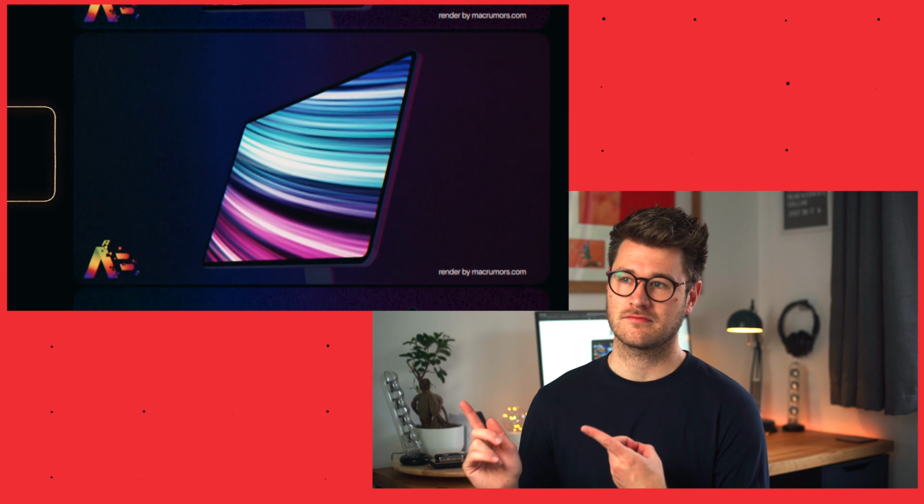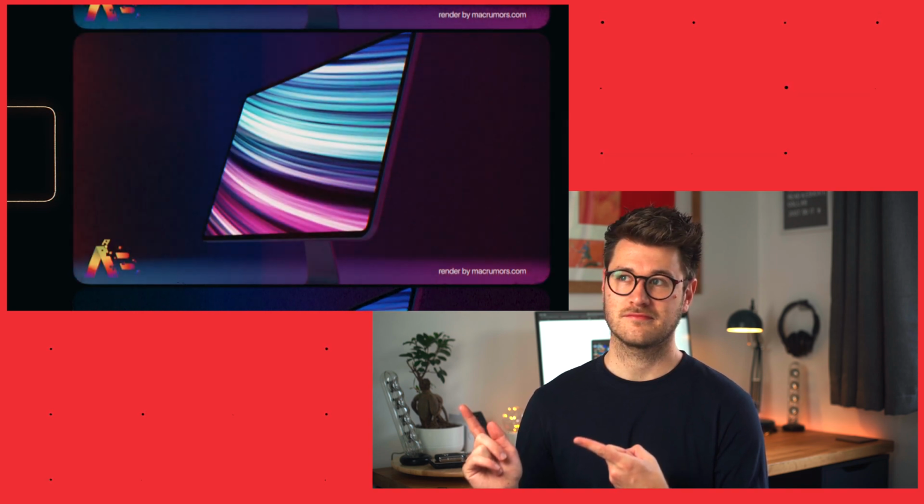Now, the new iMac is expected to bring an iPad Pro design language with Pro Display-like bezels, which means expect to see thinner bezels, and you can imagine it looking like a Pro Display on a Mac stand. And obviously, we did not see that yesterday. We're going to have to wait a little bit longer for that.